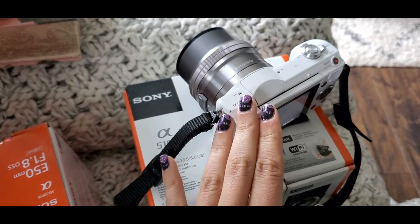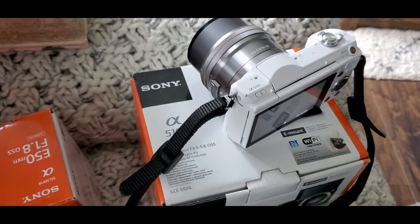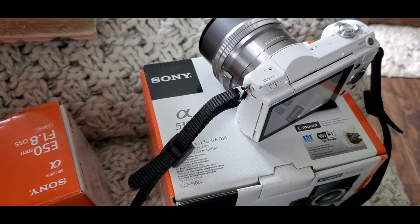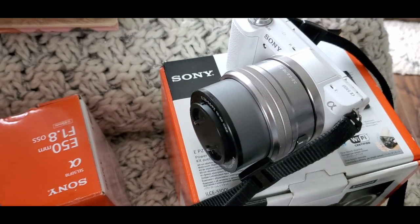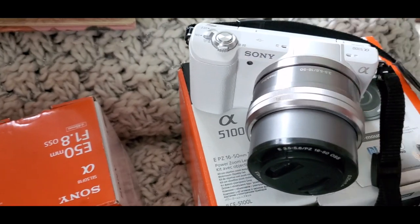Here she is, my new baby. Oh, it came so quick. I ordered this literally a day ago, and she lives in Jersey, so that's why it shipped so quick, the girl who sold it to me. So that was awesome. So here it is, and I was hoping it would come quickly so I could use it, because I was so excited.